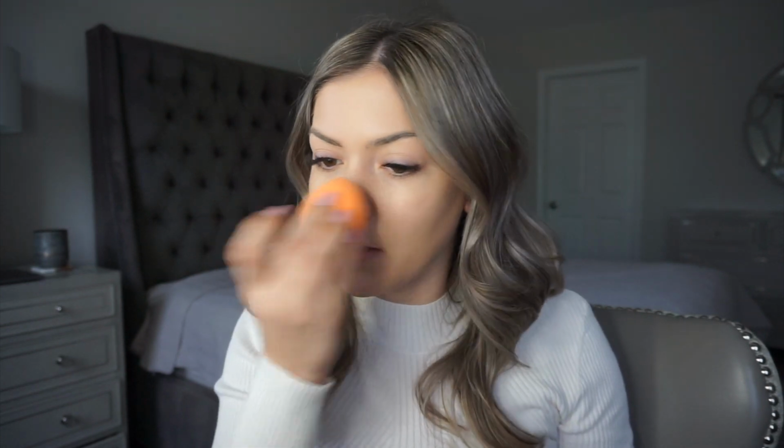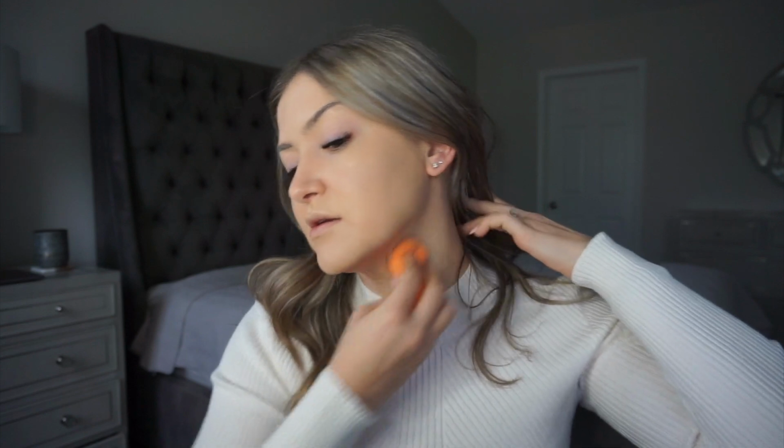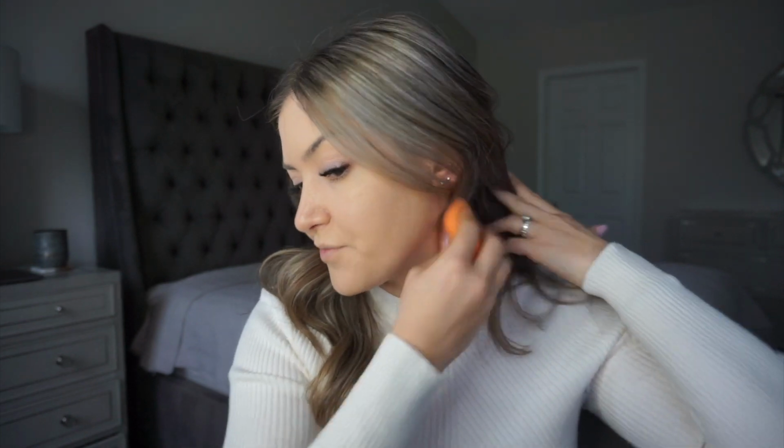Now this foundation is a lot darker than my face because my face is so pale, and I honestly use SPF all year round, so it never really gets tan. And obviously, especially in the winter time, it's even lighter. So I just drag this down my neck and make sure there's no harsh lines, and my neck matches my face, and there's a good blend.